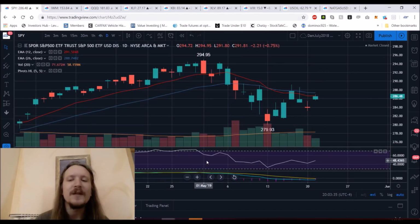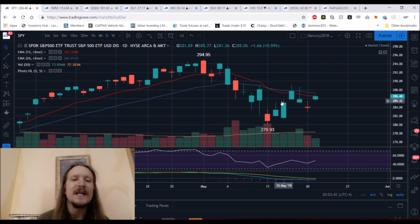So tomorrow's going to be very telling. Can the bulls follow through and break the double top at the high of today and have our sights set on the recent high? Or are we going to stay in these tightening daily ranges?